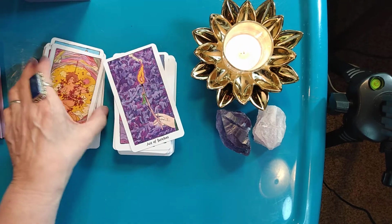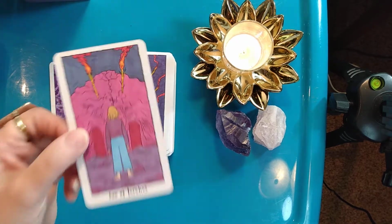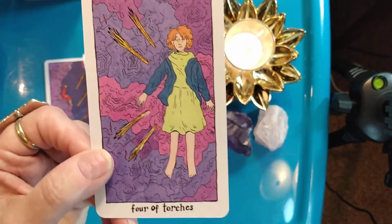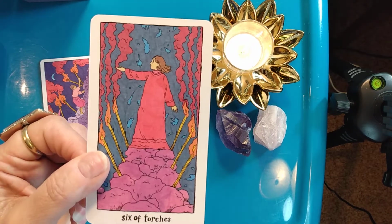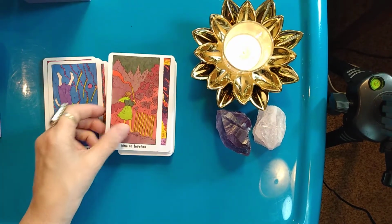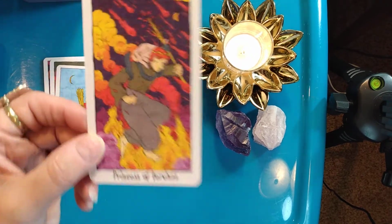All right, now we'll begin with the minor arcana, which will be the wands, or in this deck they are called torches. So there's the ace, the 2, the 3, the 4, the 5, the 6 of torches, the 7 of torches, the 8, the 9, and the 10. And then instead of pages in this deck, we have princesses.